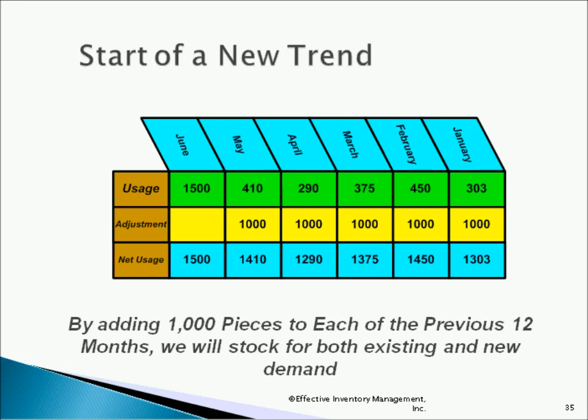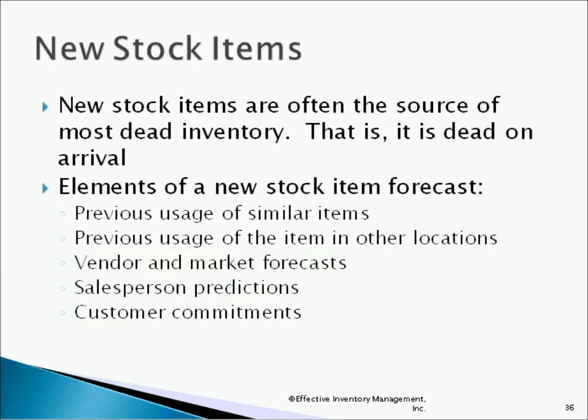Now this next slide may be a little confusing. If we sold 1,500 in June and our customer says, yes, I'm going to keep using this item in large quantities, best practice is to go back into your computer system and adjust usage up by 1,000 pieces for each of the previous 12 months. We do this to, you might even say, trick your computer system into believing this customer had been buying this product in this quantity all along. If you do this, no matter what forecasting methodology your system employs, you will have enough inventory for your previous customers plus this new customer demand as well.